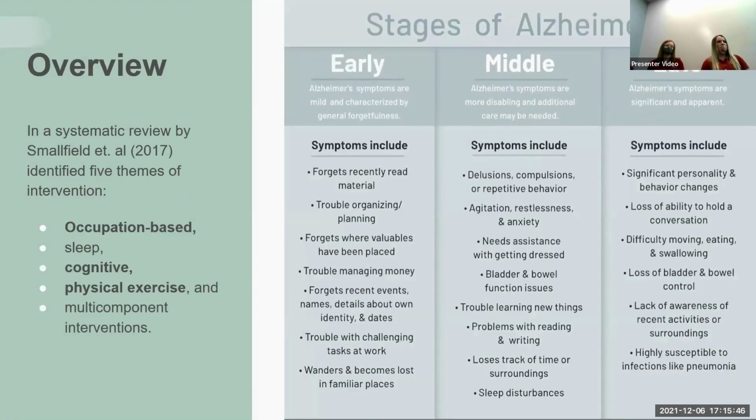So the base of our research was focused on the systematic review by Smallfield and his colleagues, and they identified 5 different themes of intervention, and that's occupation-based, sleep, cognitive, physical exercise, and multi-component interventions. And the ones that we're going to focus on today, just based on time, because there is so much information available, is occupation-based, cognitive, and physical exercise.